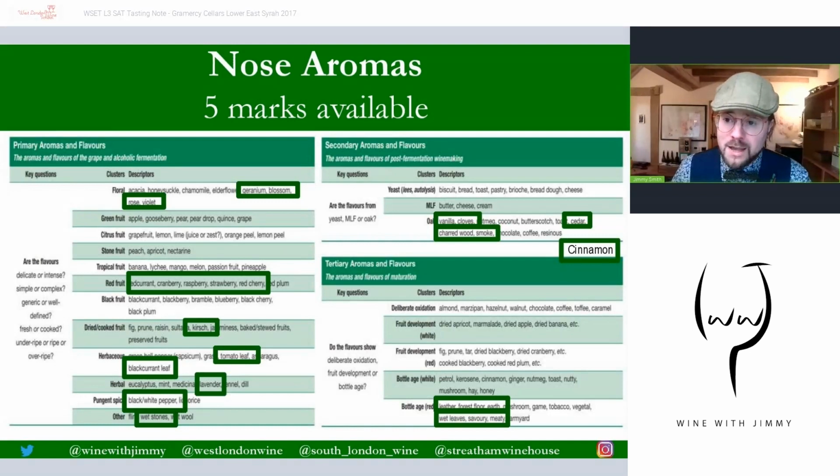White pepper, for me, very much white pepper in this style, and something a little bit stony in there as well. There is oak, but it's a very gentle oak regime. So something like cedar, maybe a little bit of clove or cinnamon. Vanilla, only a hint of it here. I put it down for good measure. Charred wood and smoke.